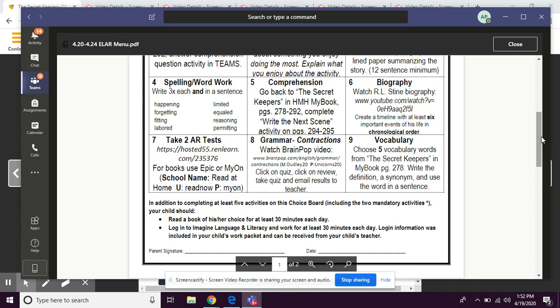And make sure on the very bottom you read that you're supposed to be getting on Imagine Literacy for 30 minutes each day. We've been monitoring which students are logging on, and several of you have not logged on at all since school has been out. And you're supposed to be getting on 30 minutes each day. So please make sure you're doing that and keeping up with everything there.